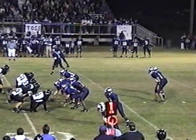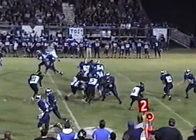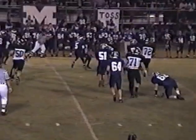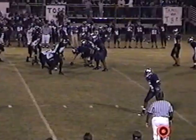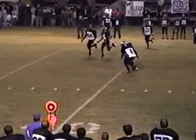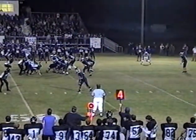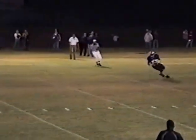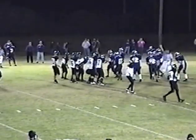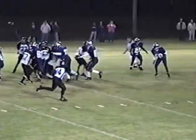First and 10, ball on the 48-yard line. Second and 10. Third and 11. Okay, fourth and 11. Punt. First and 10, Mangham 28. Comes up under center, looks to throw. Gets it away.